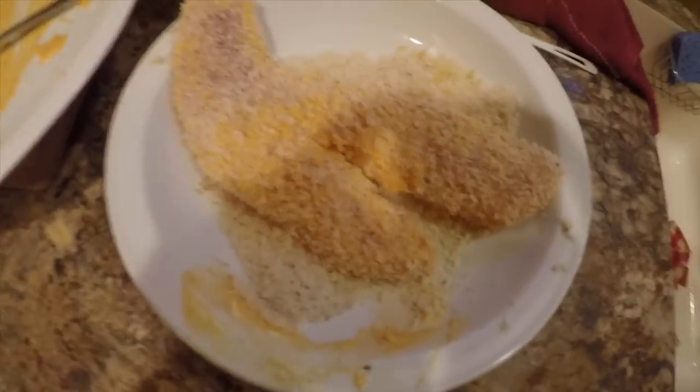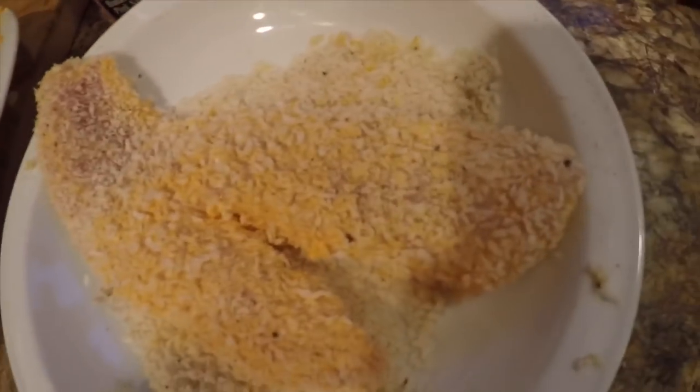Now that is a very nicely coated chunk of fish. And that's only one side of the Cove Greenling. I mean, that thing had a lot of meat on it.